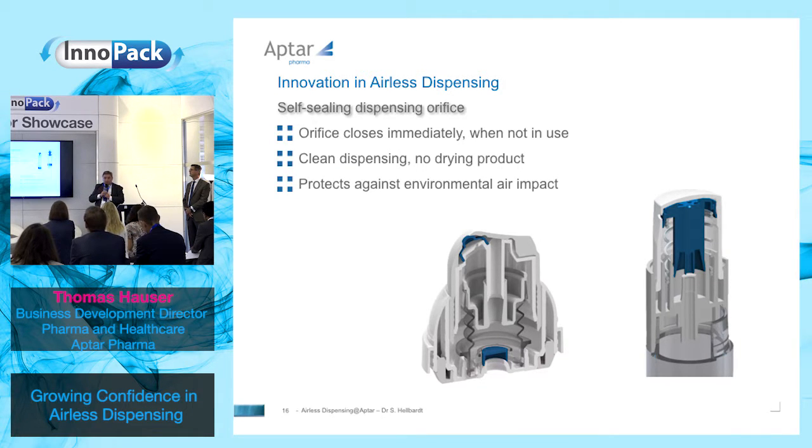So innovation in airless dispensing, we talked about R&D, about the effort we are putting in R&D into new products, into new developments and new thinking. And one of these is a self-sealing orifice.